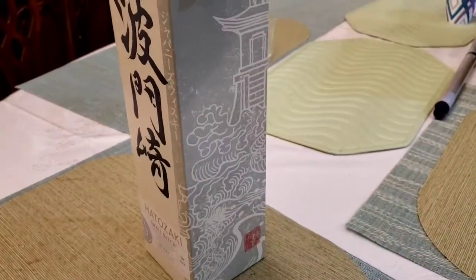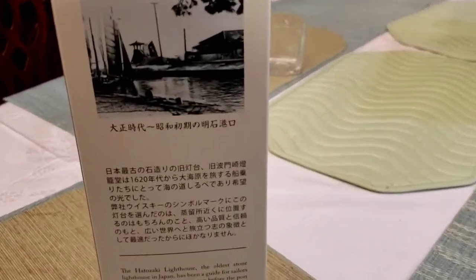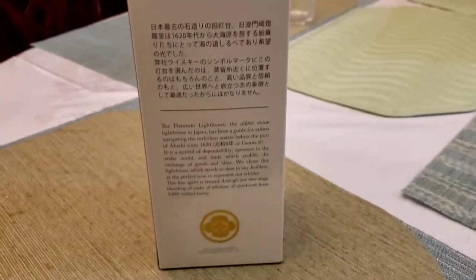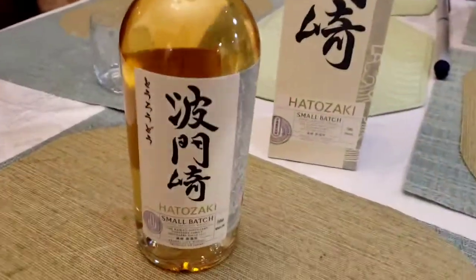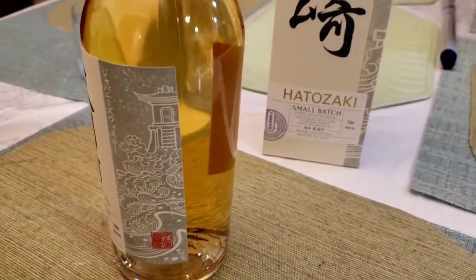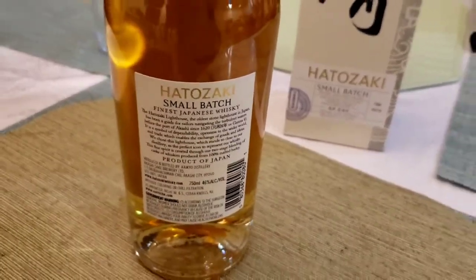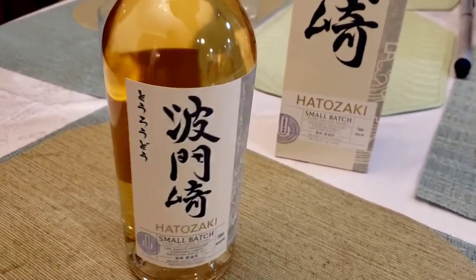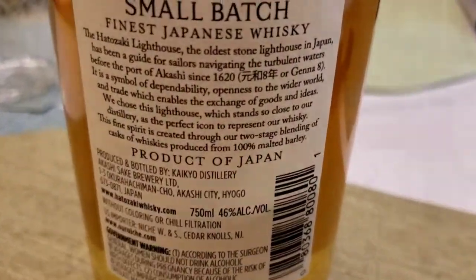As you can see, this one comes with a cardboard packaging. It does have some of the Japanese artwork and design, and as you can see there, it's both in Japanese and in English. The bottle has a very light color, like a beer, and it's a plain bottle with a sticker put on. There's no glass engraving, it's just really plain. As you can see, it's got the description in the back.